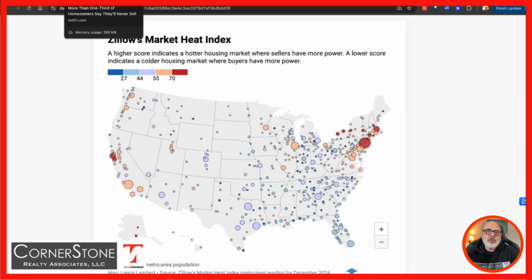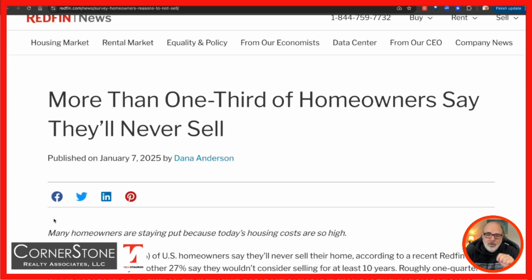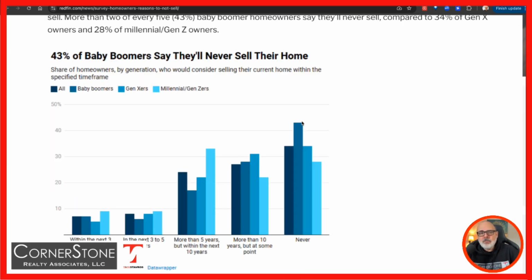Last thing I wanted to show you here, this is an article by Redfin. It says more than 1/3 of homeowners say they'll never sell. But this is just to go on and say that we're not going to see a huge wave of inventory come on the market. And the reason that prices will remain stable is because inventory will stay low. So let's look at some of the reasons why they say homeowners don't want to sell. So this says more than 1/3 of U.S. homeowners say they'll never sell their home, according to a Redfin survey. 43% of those that said they will never sell their home are baby boomers.